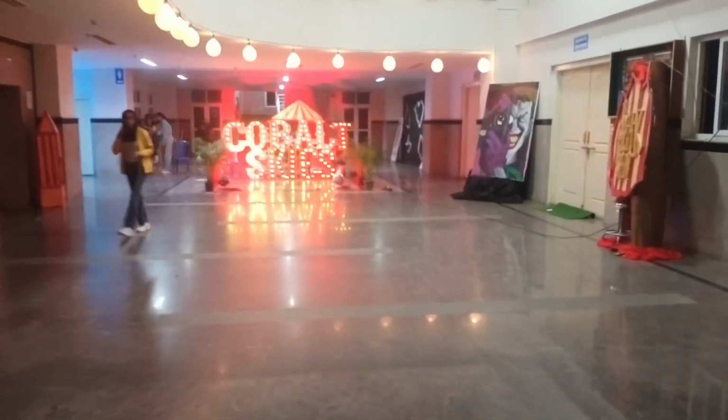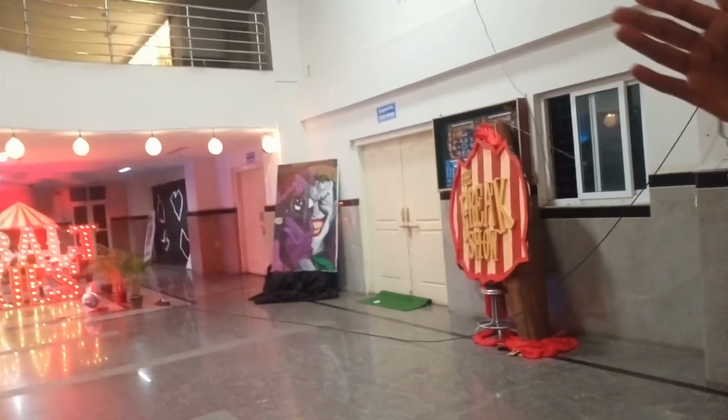And it is almost done. It is almost done with the thermocol. It's completely done with the thermocol. Now these are the light hangings we have made with the balloons and the red wrapping, and then burst in the balloons.